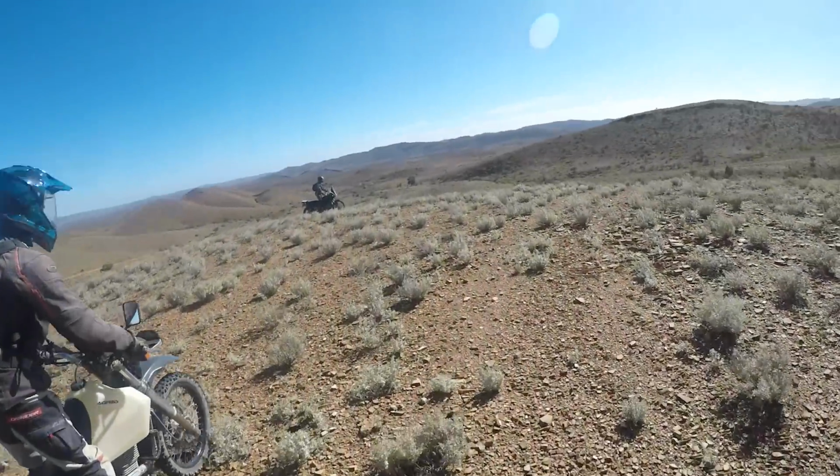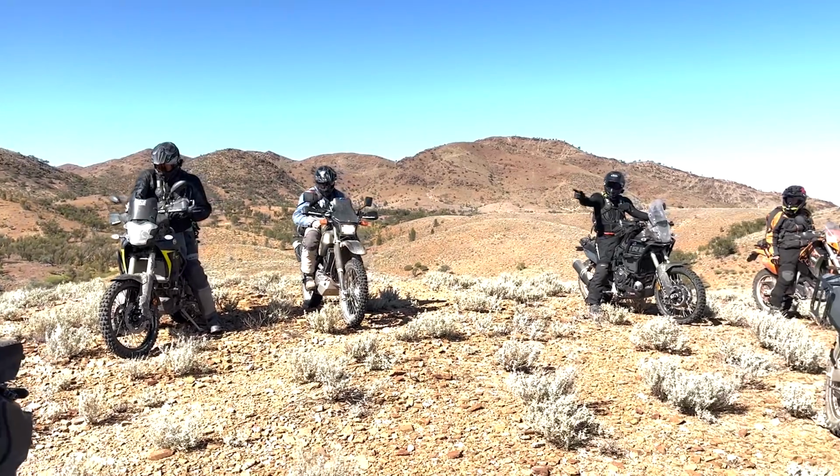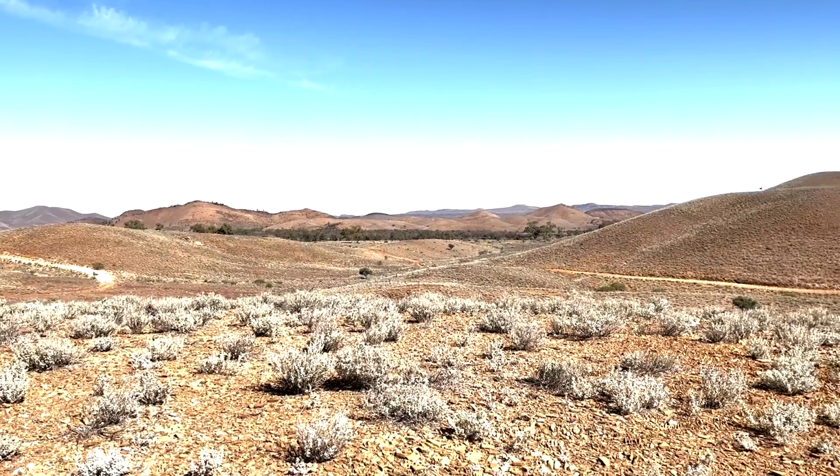The flatlands had started to disappear. We were now riding in the rolling hills. Even here, you couldn't help but stop and look around, just to take it all in.